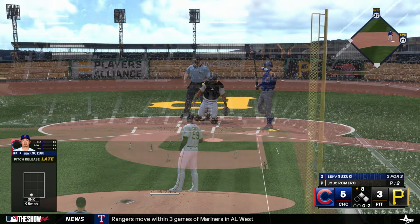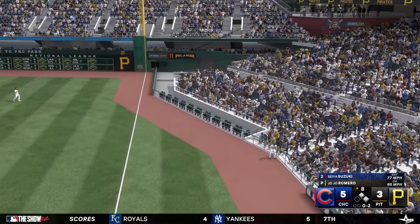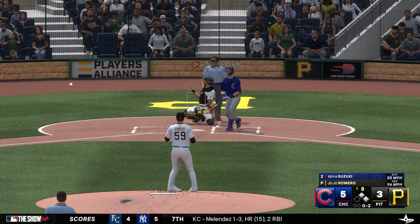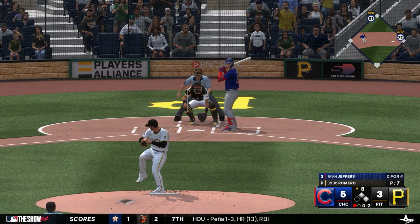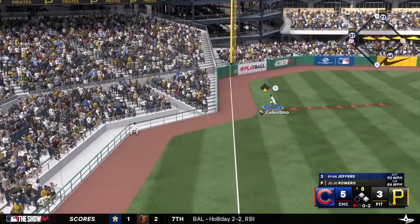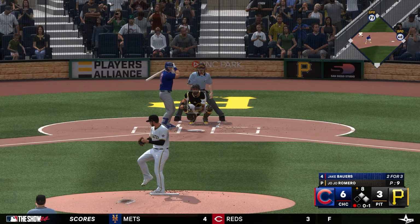Romero is ahead in the count here. 0-2. Cubs are hungry. They are done with their cold streak. Got him looking. 1 out. Romero gets ahead again. 0-2. That's going to score a run. Celestino's going to come up throwing, but the throw's offline. 6-3.